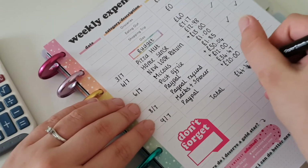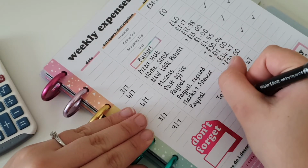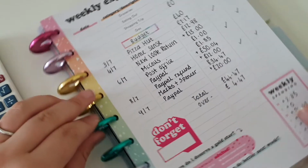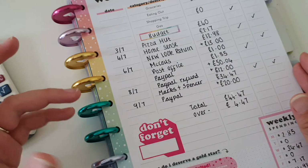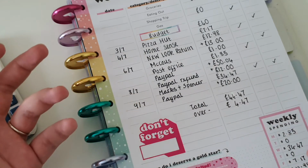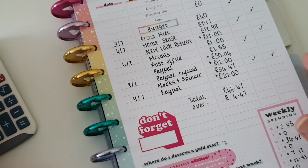So I am actually over budget by £4.47. So I'm over by £4.47, which isn't terrible. It's the first time I've ever been over my budget. It's never happened to me before, but I always keep extra in my account anyway for this type of thing, so it's not an issue. Hopefully it'll inspire me next week to do better.